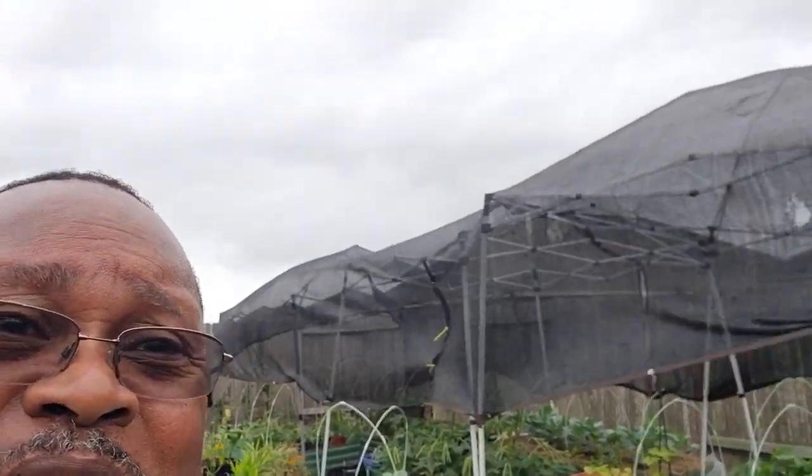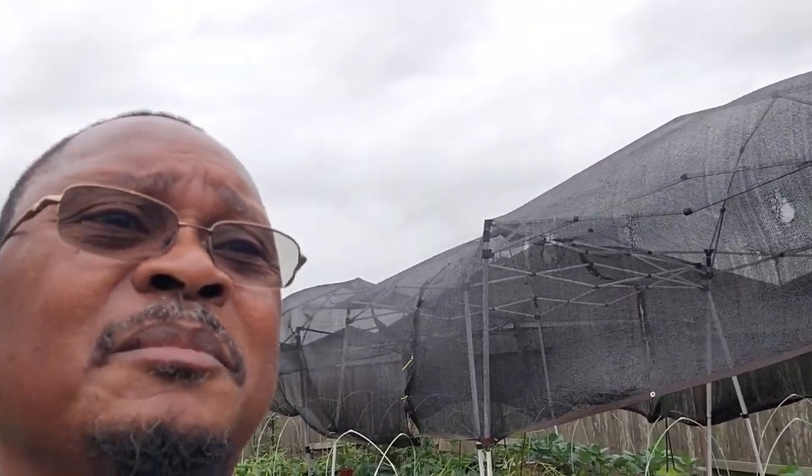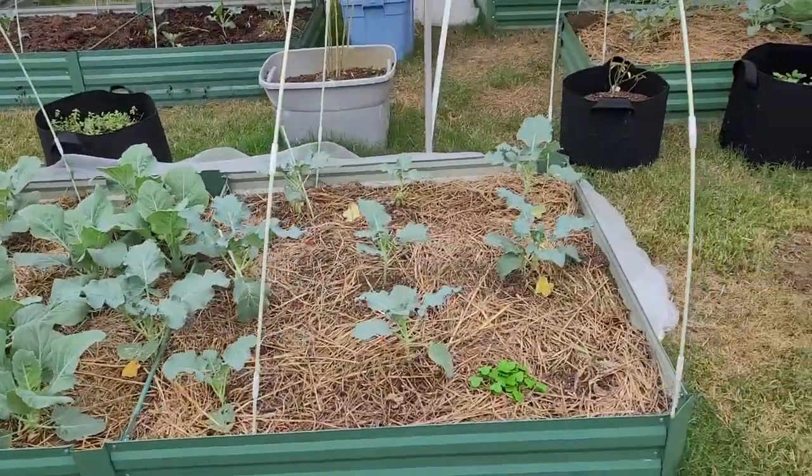Again, this is my first year growing and I don't know what to expect, but hopefully everything takes it with ease. We've been in the 85 degrees every day up until now, and after this front passes, we should be down to 70s as a high during the day. That should be fine with me, because I'm ready to get rid of this tarp. I took the tarp down and I had to put it back up because, okay, so I uncovered everything.